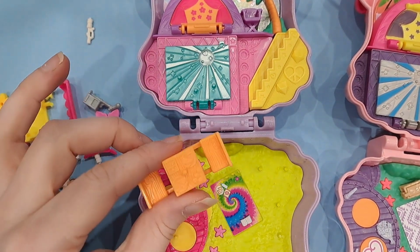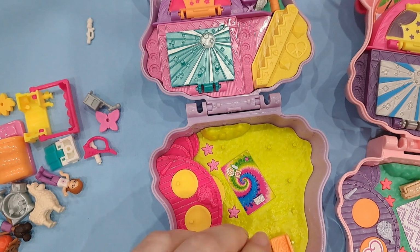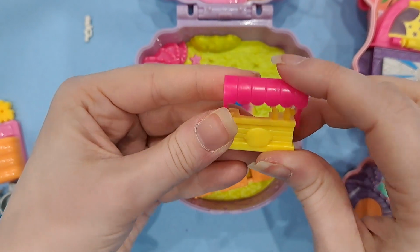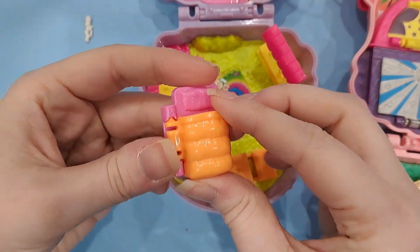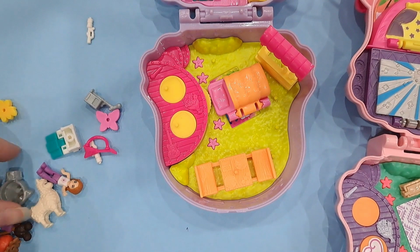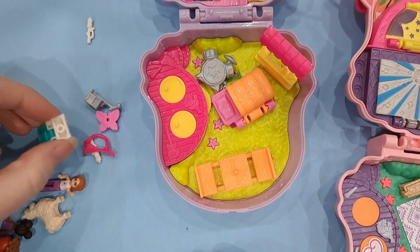This one though does come with a little picnic thing. So I guess it's designed so you can do it yourself. So you can do your own picnic bench. You can do your own one, except as you can see, it's very plain. So we can put that there. If your character wants to have a sleepover, there it is. And if she does want to play music, there's the drum kit.